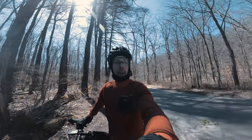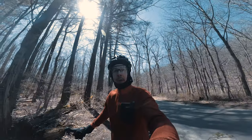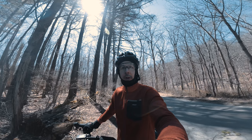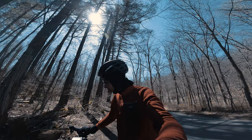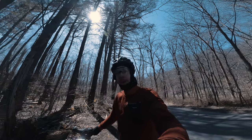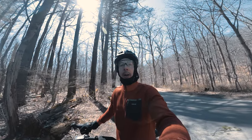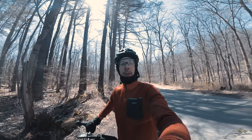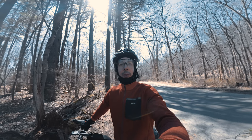Done with the ride, and it was 47.5 miles. Took us 3 hours and 51 minutes. So average speed 12.3 miles per hour, which I'm not too displeased with, considering that it felt like we had a headwind pretty much all day.